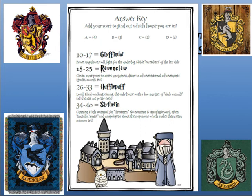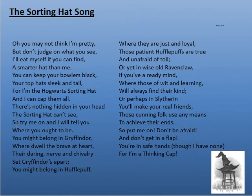So in Harry Potter, you probably know this already, but you've got Gryffindor, Hufflepuff, Ravenclaw, and Slytherin. So I want you to have a go at the quiz in your booklet to see which house you are going to be sorted into. Now, every time I do it, I'm always sorted into Ravenclaw, which I'm really happy about. If you have a look at the Sorting Hat song, again, this is going to be one of the ones that we're going to be studying. You'll see a little bit about the different houses.